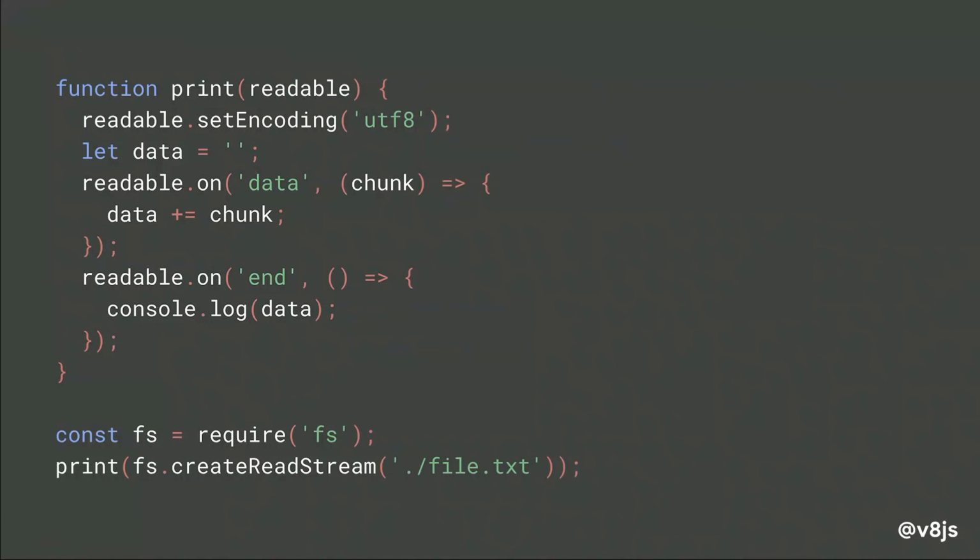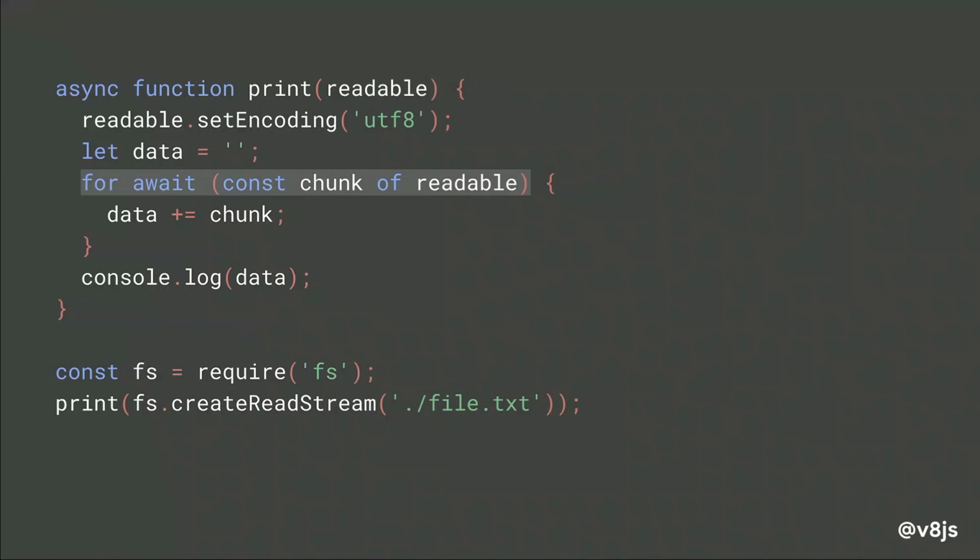So Node.js has built-in streaming APIs, such as readable stream, that can be used with the old-school callback style. In this example, we're collecting all data chunks until the stream ends, at which point we print the result. To do so, we need two different callbacks. With Node.js version 10 now, you can use async iterators out of the box. So instead of using callbacks, we can now write a single for-await-of loop to iterate over all the chunks.